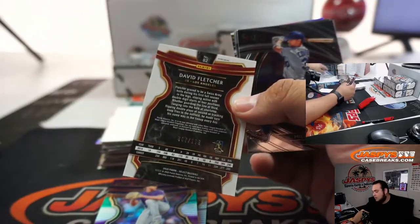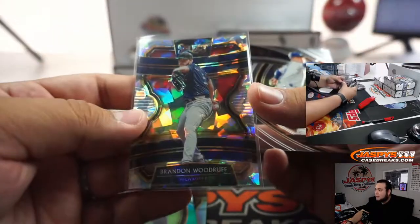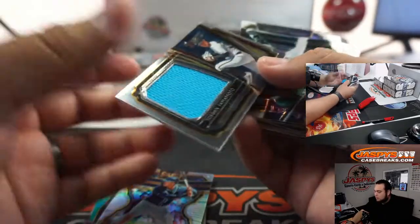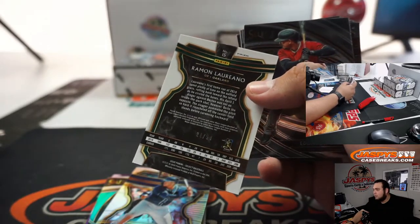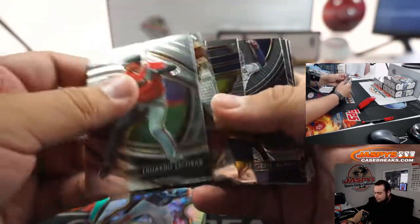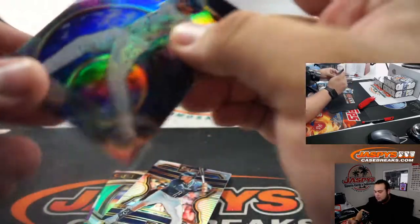Oakland going to Jason. David Fletcher to $199. Ketel Marte. And he got 8 out of 25. Guess you'd call this cracked ice, right? Not atomic, because it's not a Topps product. Silver, Trent Grisham. And Yordan Yamamoto. Little relic here for the Miami Marlins. Ramon Laureano. To 50. Bellinger Silver. There you go. Nice. All right, guys, we're halfway through.